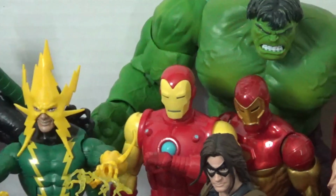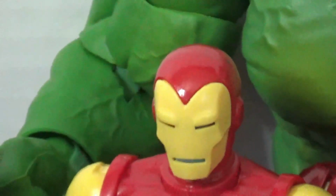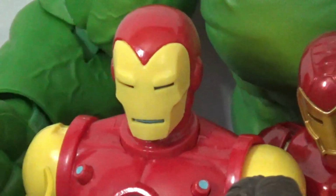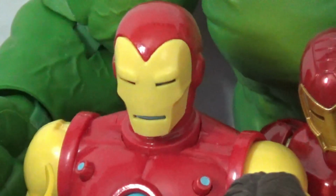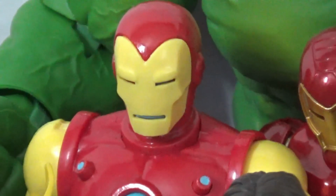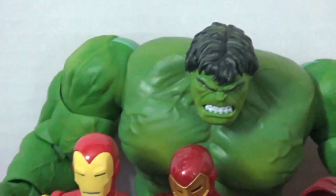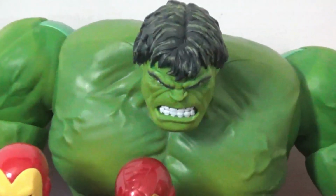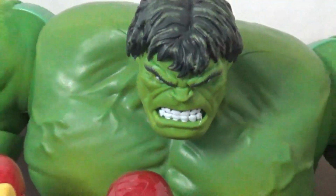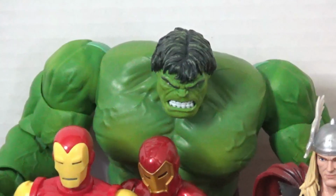We also have, I believe it's called, the AI Iron Man. I mostly got him because he's a more comic book color style to the 80th anniversary body. So that's why I primarily got him. Of course, can't forget about Hulk back here, my biggest Marvel Legends action figure. I'm really not going to need another Hulk probably ever.